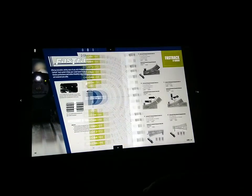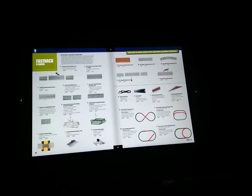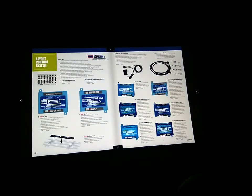Now we move on to the fast track section. For curves, they have 031, 036, 048, 060, 072, and 084, and 096. And he also has some switches right here. Some white and orange fast track. And some trestle sets. The universal remote. Power control. Here's the legacy expansion pack. The CW80 transformers. The layout control systems.